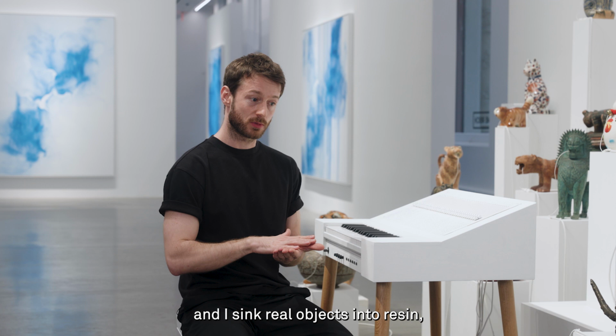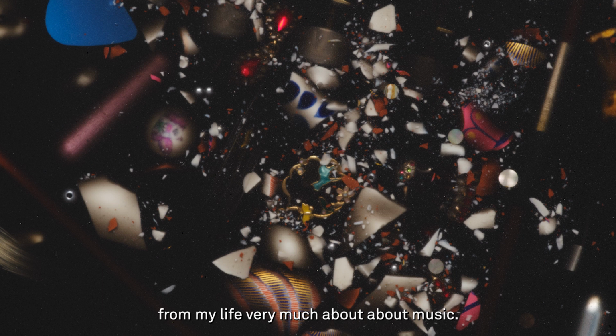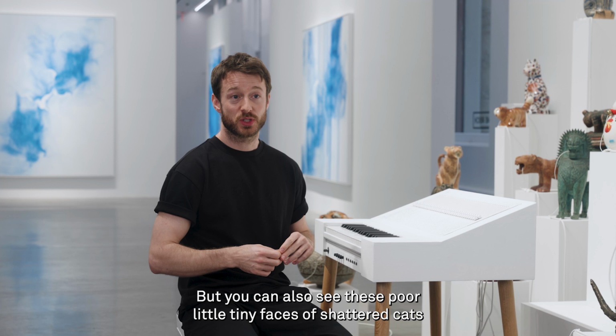And I sink real objects into resin, which is pigmented with black ink, black pigment. And in these two sculptures, you can see fragments of objects from my life, very much about music. But you can also see these poor little tiny faces of shattered cats that used to have a musical note, and they now don't.